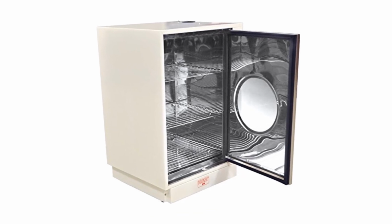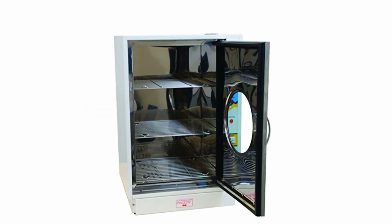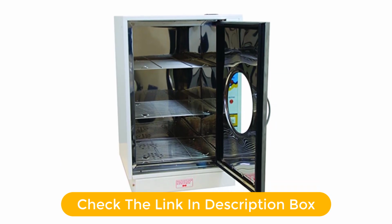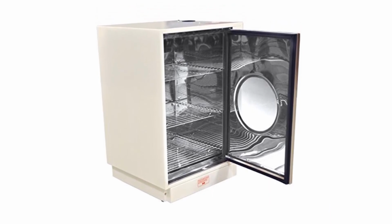It also features a stainless steel reservoir and a powerful heating element that quickly and efficiently steams towels. The steamer is designed to provide maximum safety with its automatic shut-off function. This steamer is an essential tool for any professional spa, salon, or barbershop.